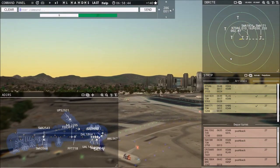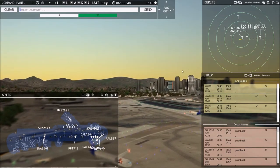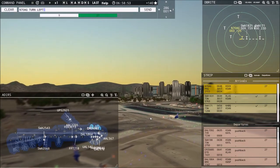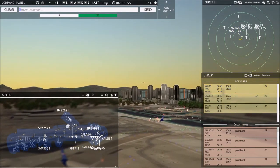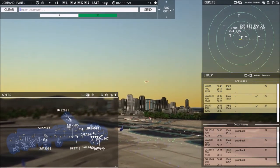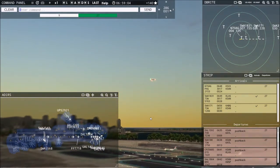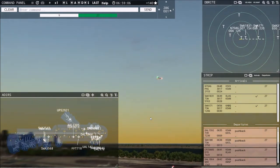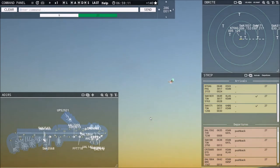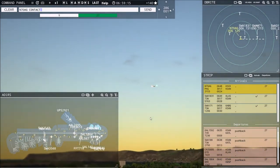Ground, where is he? UPS 2921 ready to taxi. Go around 70 Alpha Golf. Save that. 70 Alpha Golf, turn left heading 090. Turn left heading 090, 70 Alpha Golf. Tower, Southwest 1460 requesting push and start. 70 Alpha Golf, turn left heading 180. Turn left heading 180, 70 Alpha Golf. 70 Alpha Golf, contact departure.